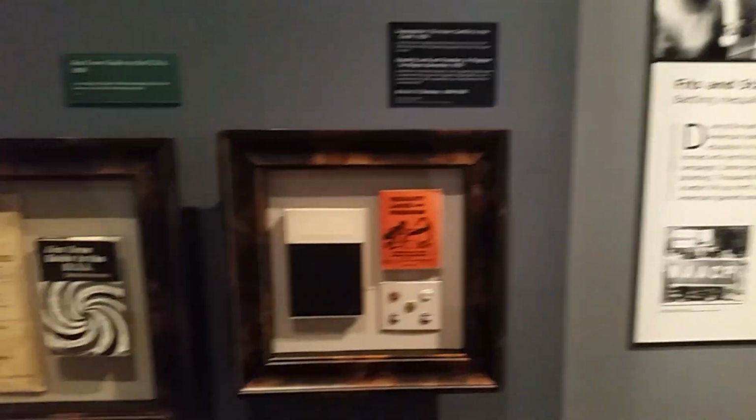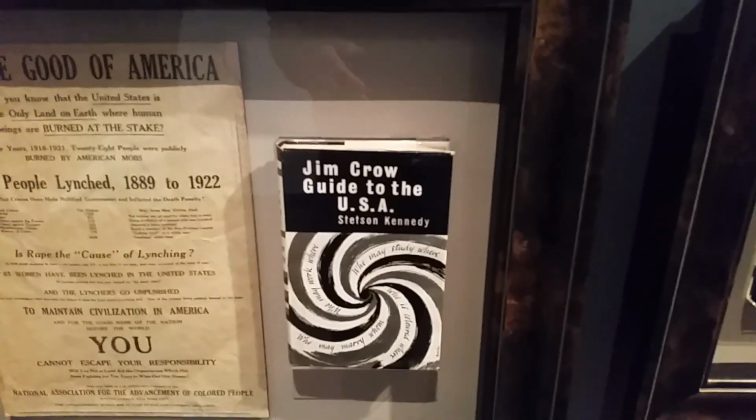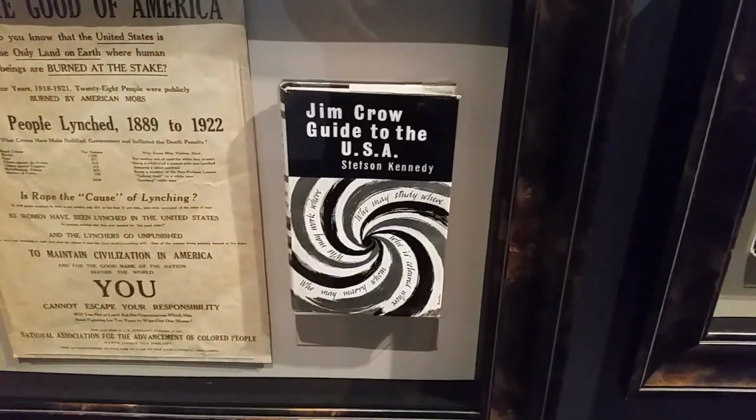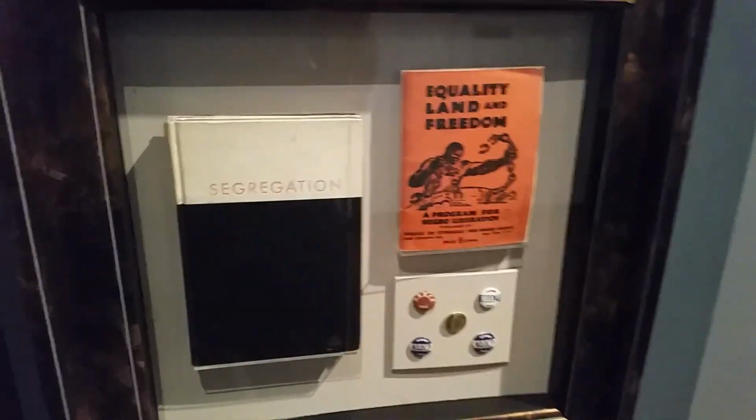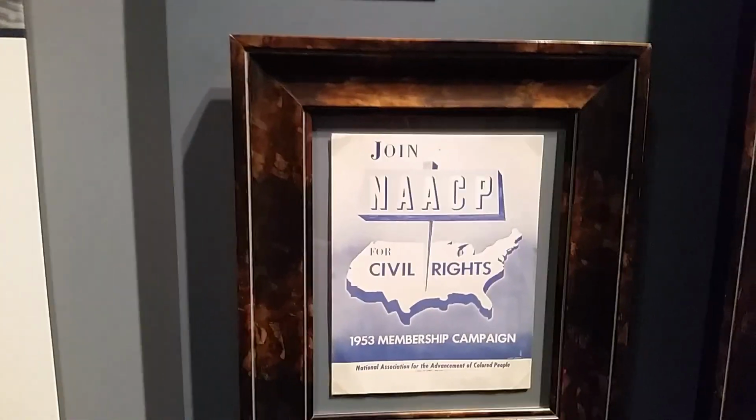And then there's early brochures and guides here. This is a guide to the problems with the Jim Crow laws in the U.S. This is more leaflets and pamphlets and NAACP buttons fighting early segregation. It's a pamphlet advertising the NAACP and civil rights campaigns.